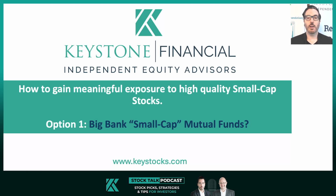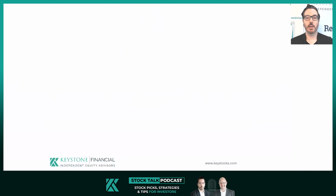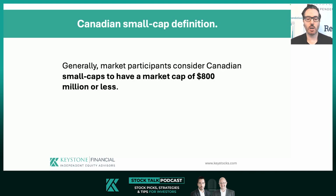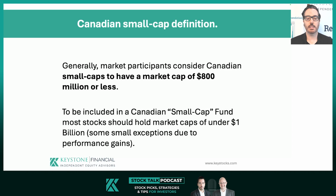Now let's look at one of the big banks' flagship small cap funds to see how well you gain exposure to quality small cap stocks and potentially benefit from finding the next 10x stock here. But first, I'm just going to look at the definition of a small cap stock. Generally, market participants consider Canadian small caps to have a market cap of 800 million or less. To be included in a small cap fund, most stocks should hold market caps of under 1 billion.